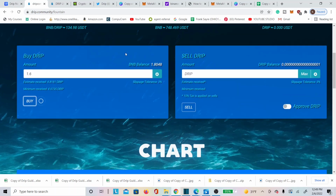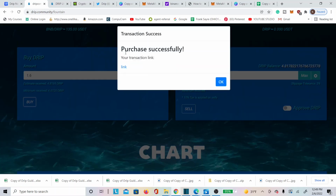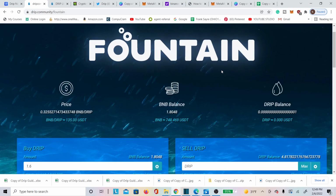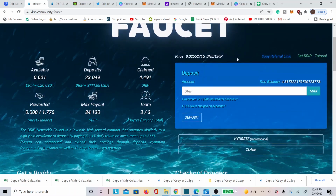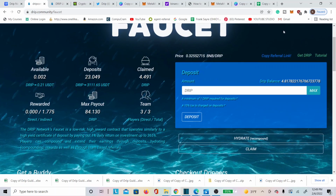Now it's going to load here. After a few seconds, we should get purchase successful here. Now the Drip tokens are in my MetaMask wallet. We can go back to the faucet here, and it says my Drip balance is 4.8. Those are the Drip tokens I just bought with the BNB. So I got 23, and I'm going to put another 4.8 in there?